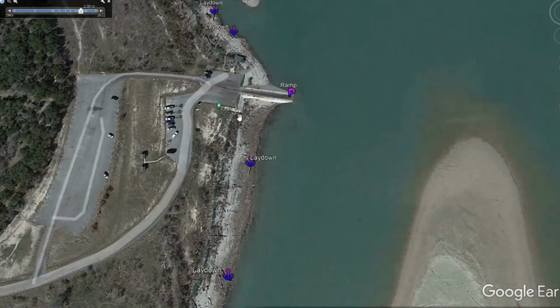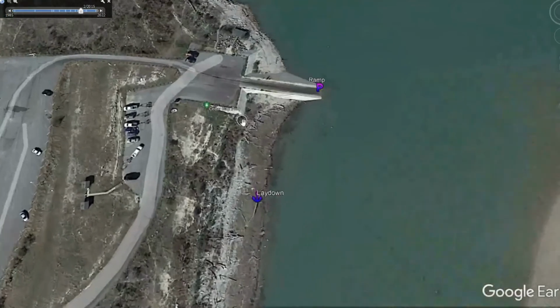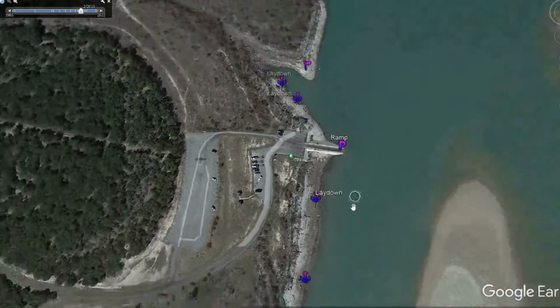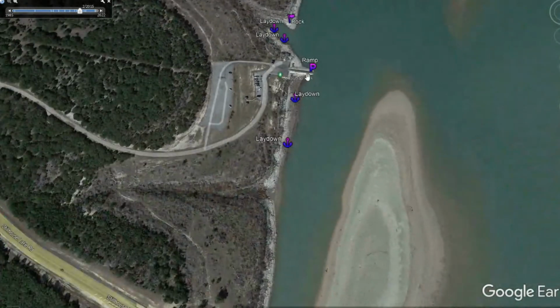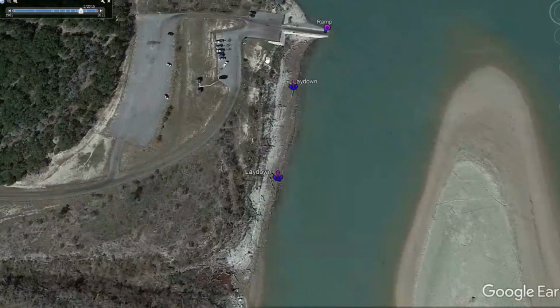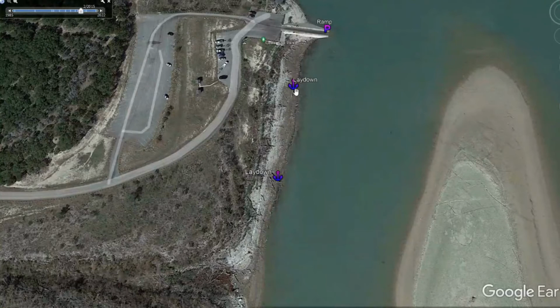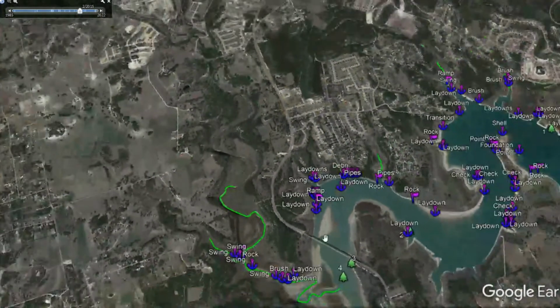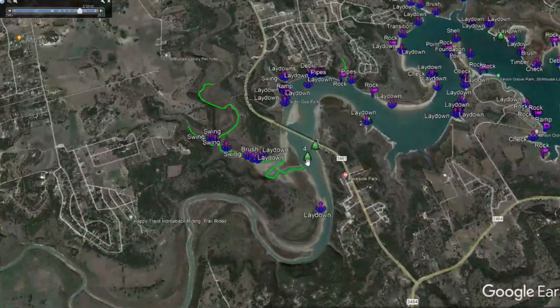Another decent little boat ramp there. That's the Cedar Gap Park. So you could fish around that boat ramp. It comes out pretty far, looks pretty healthy. You've also got some more laydowns. Just again, if you're fishing that bank line, got some more laydowns a little bit further out here that you could look at.